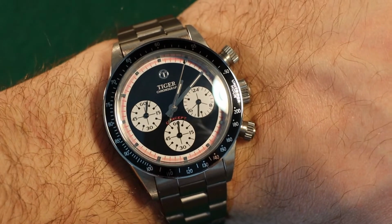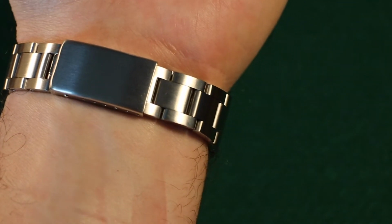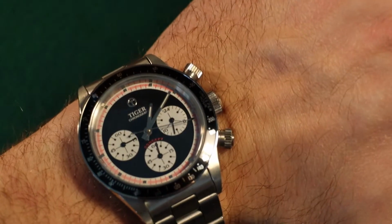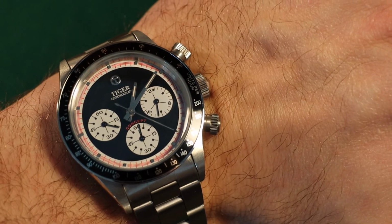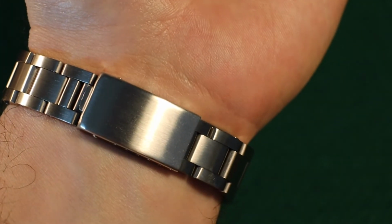So this is what it looks like on my 6 3/4 inch wrist. Very handsome, I think, actually. And yeah, pretty cool, fun watch. This is probably the most affordable, everyday, poor man's Daytona homage that you're going to find out there. So, yep, I think it's worth it for the price.